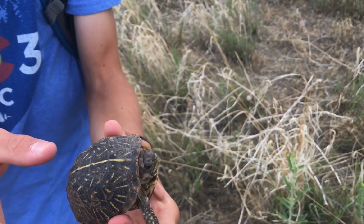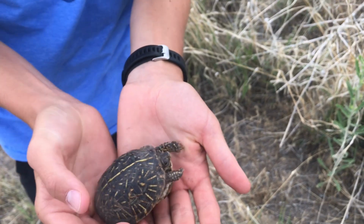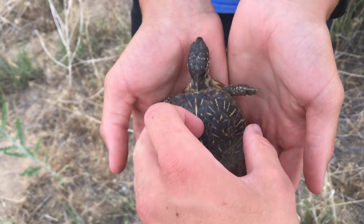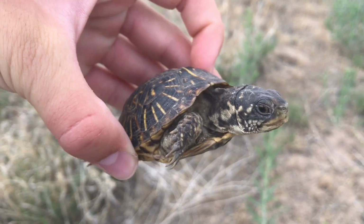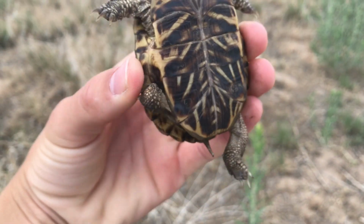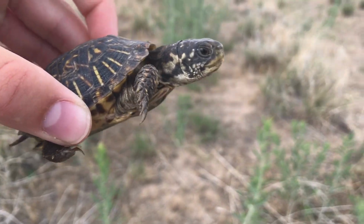Alright, so Hayden just found like the smallest ornate box turtle in existence. This thing is tiny. Holy smokes. Can I hold him? Oh my gosh. It's so cute. He weighs like nothing. Oh my goodness.